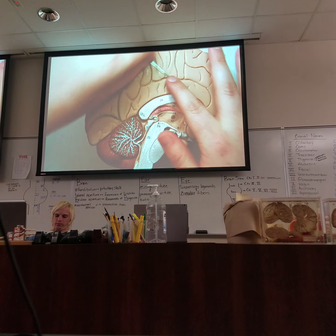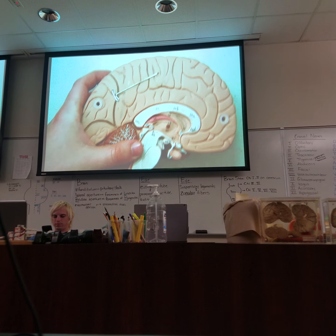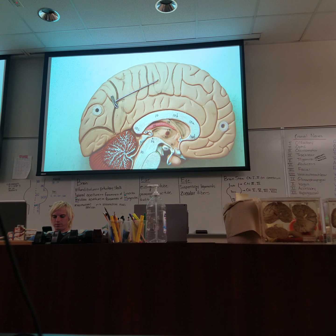All right, what do we call this gyrus right here? No folds. Cingulate gyrus. Good job. It is a single line. It is a cingulate gyrus. This one that's in the center. Paracentral lobule. Good job. The one that makes a P. Precuneus, which makes this one the cuneus.